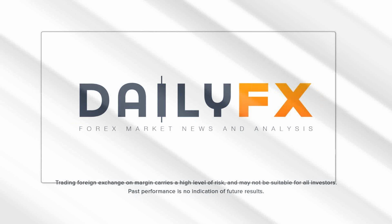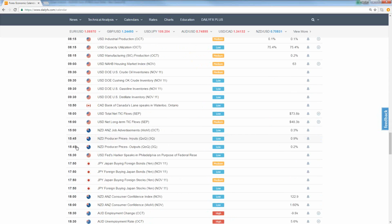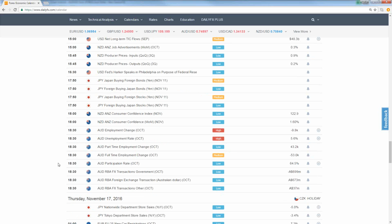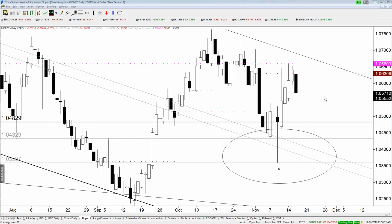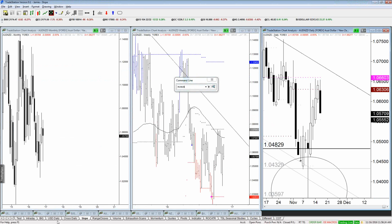I do believe there is Aussie employment tonight. So 6:30 or 7:30, we're in New York. I'm an hour in front of that right now. So you do have Aussie employment tonight. So watch for some of these Aussie crosses, right? Like watch 104.70, 104.80. Euro Aussie, we just mentioned earlier in the webinar.